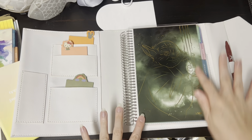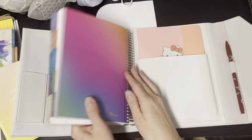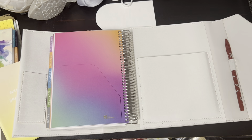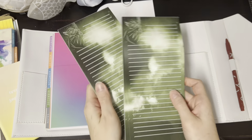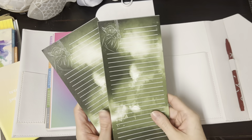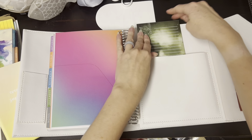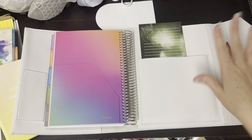So now I have the Yoda on the front, and in the back, instead of having this in here, I got these. They came in a 2-pack, notebook styled notepads, and I can just take one of these and stick it in the back here. And it's a little bit taller, which is fine. It's not that big a deal to me. And I can put it in the back.